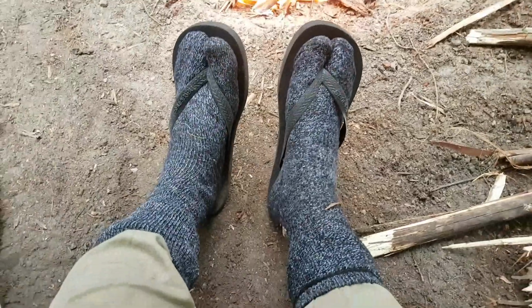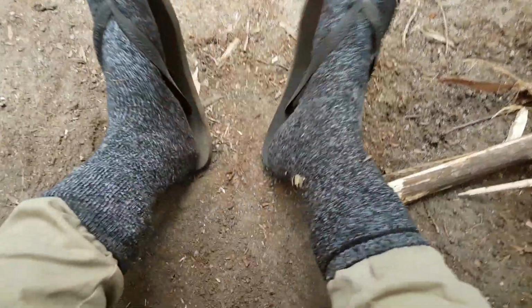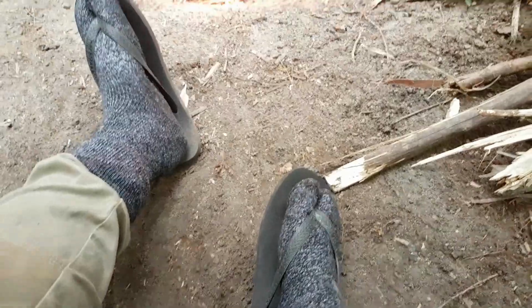Footwear of choice. It's better than boots for a while. Just need to air my feet out. It's a fashion statement, that's for sure.